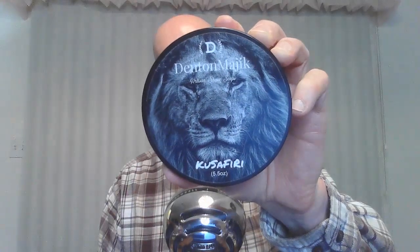This came from a gentleman named Mark Denton and Denton Majik Shave Soaps. We'll be reviewing this. This is a really, really terrific scent from Denton Majik Kusafiri Shave Soap. Check out that artwork. How awesome is that? And here's another nice touch. When you open it up, he's got a plastic coin in there, so you can scoop out the shave soap and put it into a scuttle and build a lather.